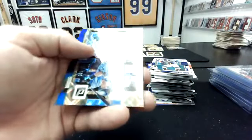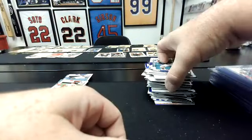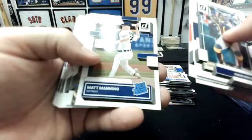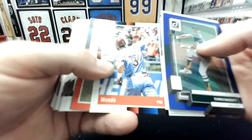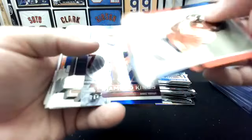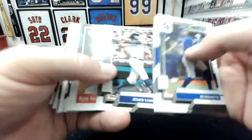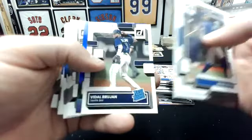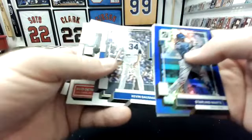Shane Baz. J.J. Bleda, rated prospect. That's to $9.99. Matt Manning. It's a trending. Adelis Garcia to $9.99. Harper Mondo again. Luis Garcia to red to 2022. Trout blue. Chaniger. Vidal Brujan. Starling Marte blue, as a Met. Vladdy. Reed Detmers. Tyler O'Neill red.